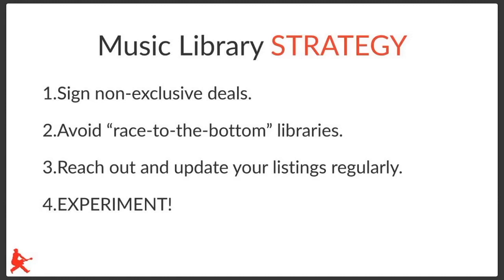That's in contrast to an exclusive deal with a music library, where if you sign over a few songs to an exclusive deal, only that library can place that song for you. And depending on the wording of the contract, sometimes you're not even allowed to get a direct placement to a customer. So, I would avoid those deals as much as possible, especially when you're getting started, because by signing non-exclusive deals, it's basically risk-free for you. Even if the deal doesn't work out, it's fine, because you can always turn to other music libraries.